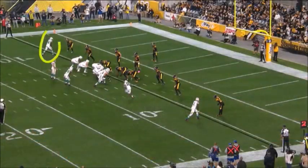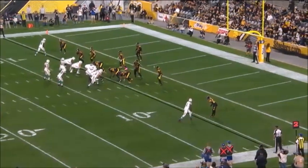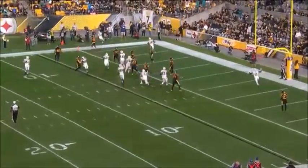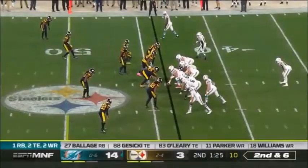Let's watch number 18 here, Williams. He's going to come in and set a little pick, and when we come across, we're going to be in the flat. Nice little play, motion. Watch number 18 set the pick on the linebacker, and it is easy pickings there. That is great. Second and 6.